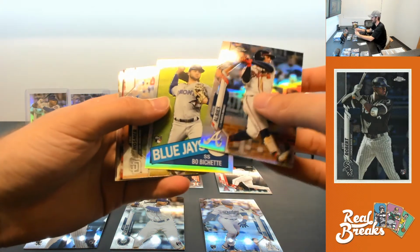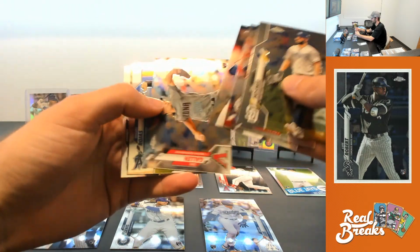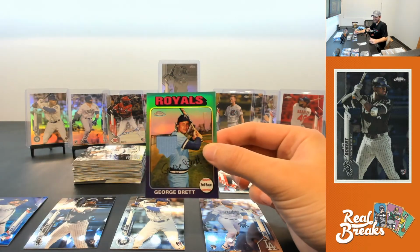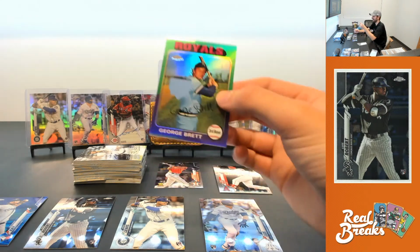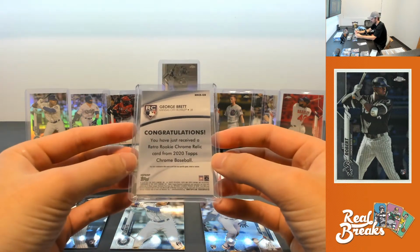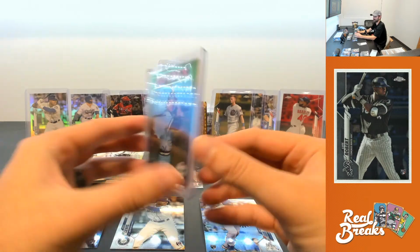All right. Eventually we'll get to this case hit. There's Bichette 85. Looks pretty nicely centered. Oh, Royals! George Brett. Case hit relic for the Royals and Dustin Johnston. There you go, Dustin. I think you'll be happy with that one. Sweet card. Retro Rookie Chrome Relic, George Brett.